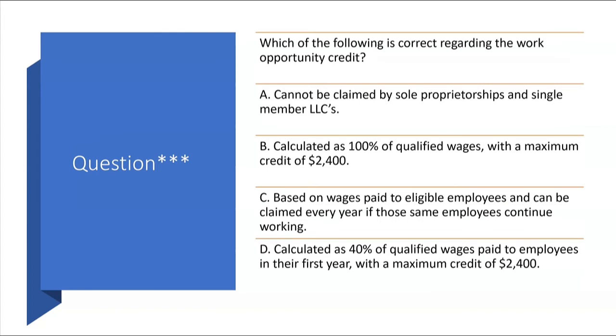Let's try this. Which of the following is correct regarding the work opportunity credit? A, cannot be claimed by sole proprietorships and single member LLCs. No, we just said that all these business credits can be claimed by all businesses. B, calculated as 100% of qualified wages with a maximum credit of $2,400. No, it's not 100% of qualified wages. It's 40% of qualified wages with a maximum credit of $2,400.